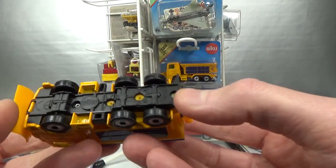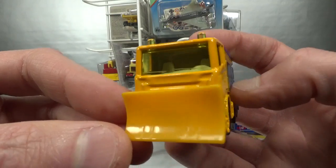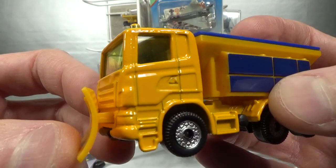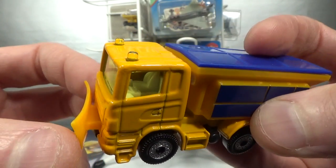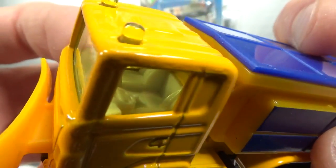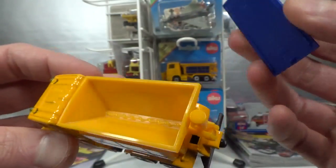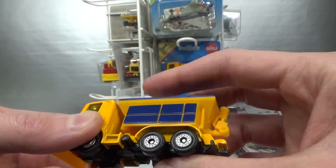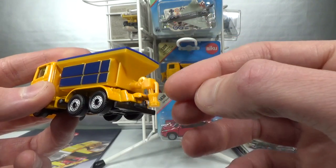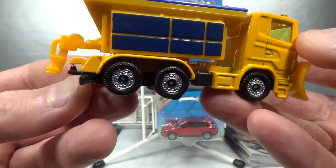So again, not a lot of info on the base. It's got this giant snow shovel in the front that pushes the snow to the right. Seems to be based on a Scania truck, but it's not licensed. Yellow lights on top, part of the yellow window piece. Then in the back, here's where the salt goes in. So it's got a lid on it. That's cool. And then this thing comes down to spray the salt on the road. So cool to see it has an articulating feature also.